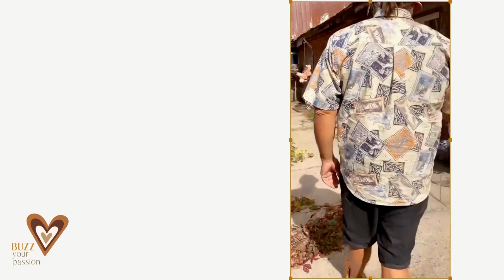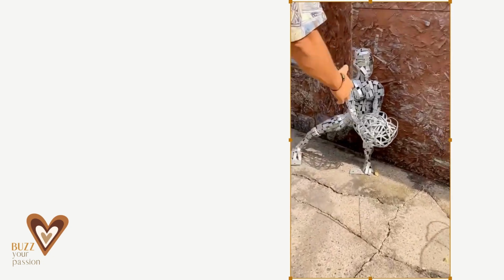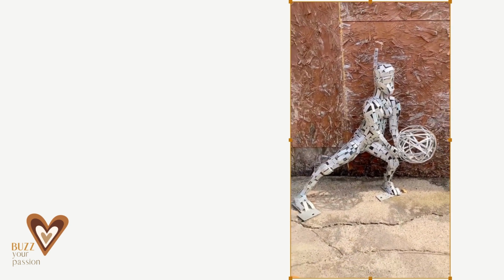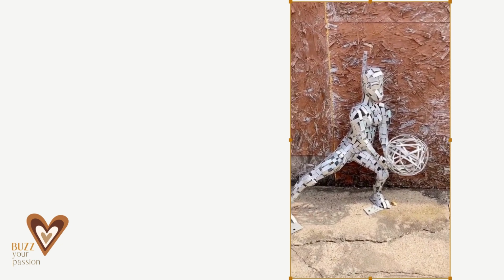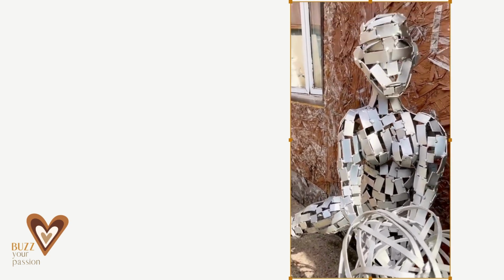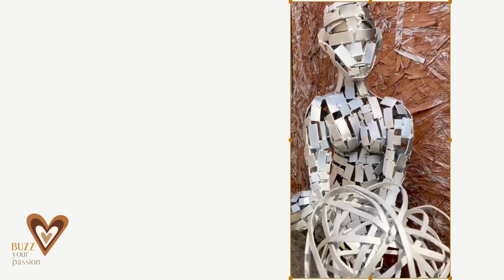Then I moved on to another model, and I asked her, what's your passion? And she was a volleyball player. So this is the volleyball player. I made it maybe one third of life size, but I really tried to be better at the muscle shapes and the leg shapes. I can see the ears, the nose, the mouth on this. It's really good.